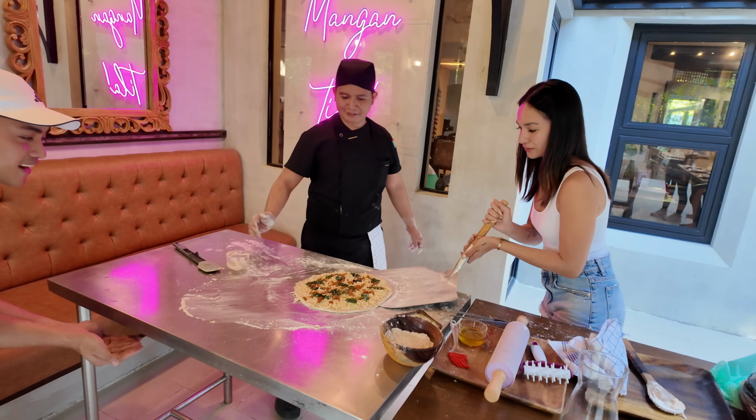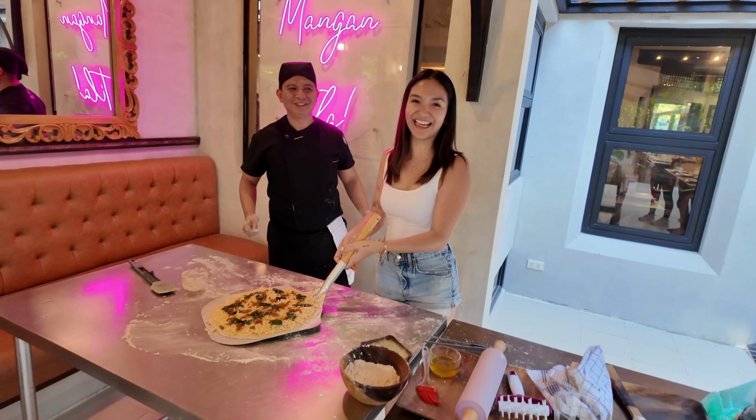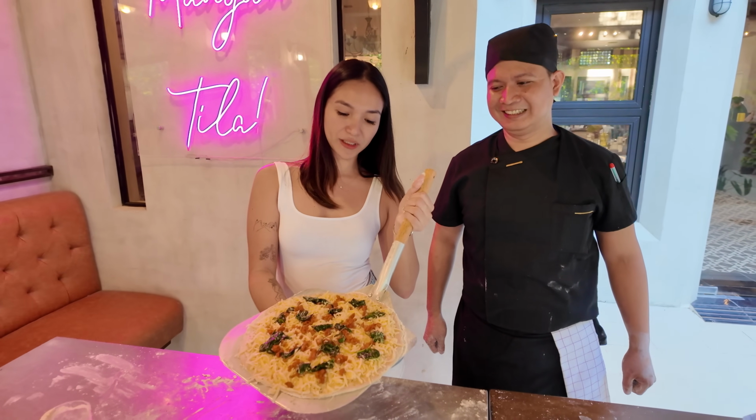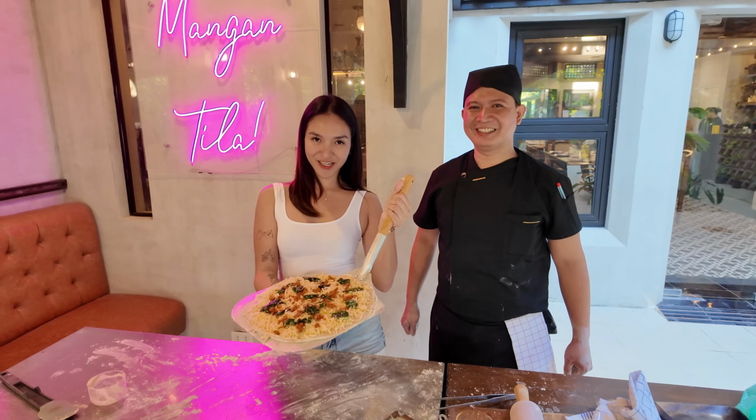One, two, ready? Sige. So this is our finished product. This is pizza bianca, chef, no? Yes. Ala Pilipina. Kasi meron siyang longganisa and some spinach.